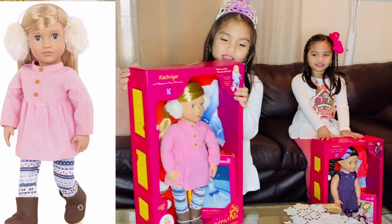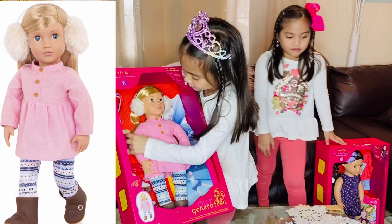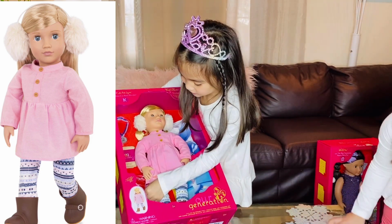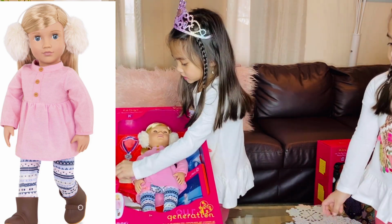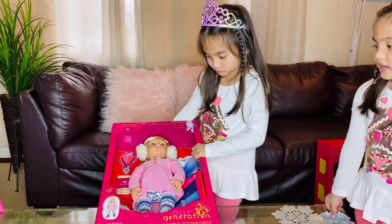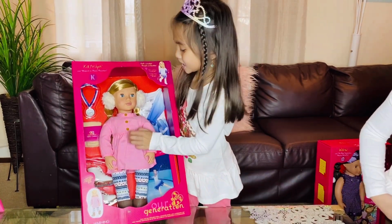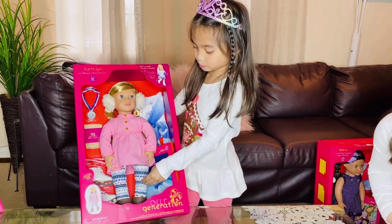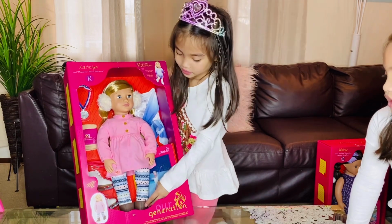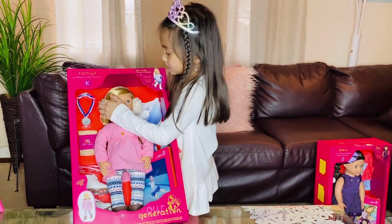Welcome, guys. This is new. New socks, skating boots, a dress, and little Mido is a mom and dad. This is the pink dress. This is the blue pants. This is the brown hair.